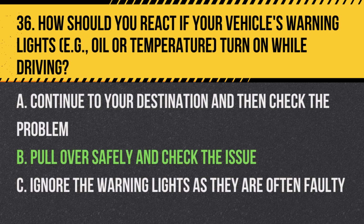Answer: B. Pull over safely and check the issue. Warning lights indicate potential problems that should be addressed immediately.